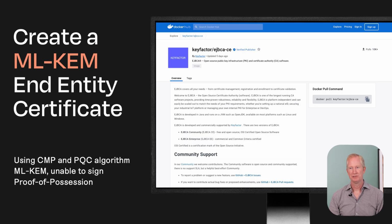For those who don't know, proof of possession is a structure used in certificate signing requests, where you take the certificate signing request containing the public key and sign it with the corresponding private key. And this enables anyone who receives this CSR to verify that whoever created the CSR is in possession of both the public and the private key. So you're not sending a CSR with someone else's public key in it. So this is very useful. But with ML-KEM, we have to do it in a slightly different way than we're used to.